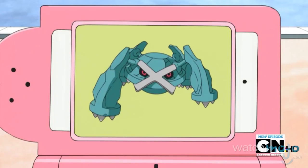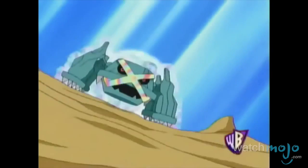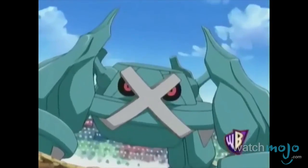Continuing with a theme of unimpressive to downright imposing, say hello to the Iron Leg Pokémon, Hoenn's very own walking tank.